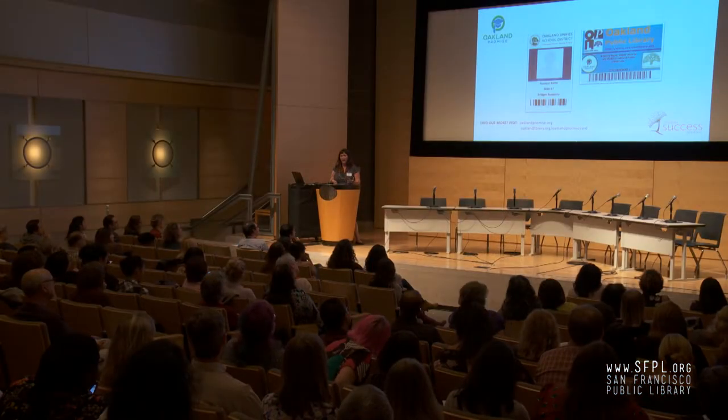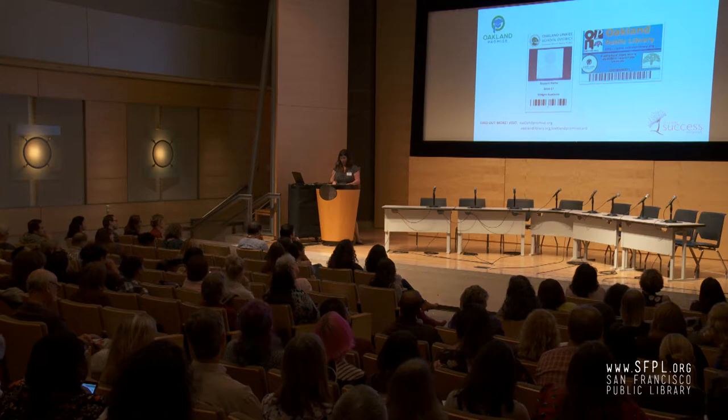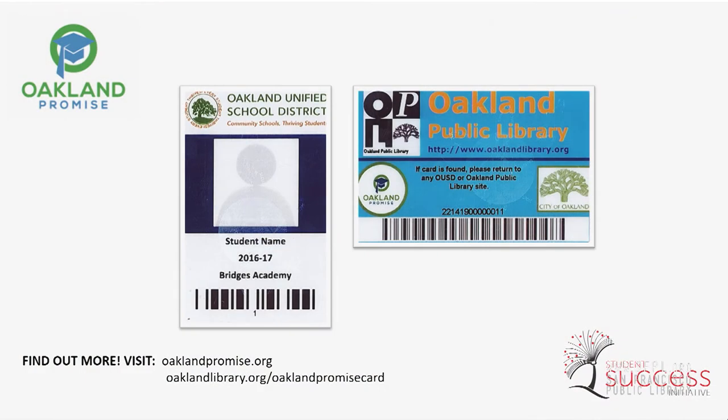And a wish list item someday is that maybe this will be a full service card for students. Could we add transit to this card and really make it an essential part of their school career? For our school district, the student keeps their student ID number the entire time they're in that school district. So for the public library barcode on the back, we embedded that student ID number into the barcode.